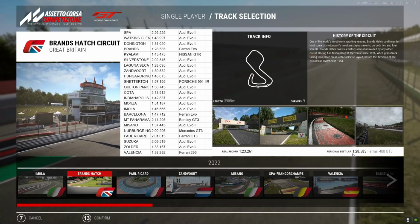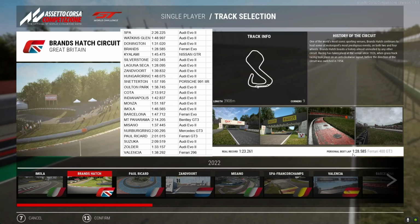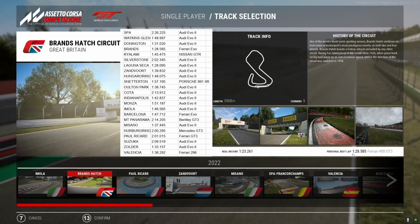Like I said, if you have the game, feel free to put your times in the comments. Let me know. I probably don't have to say it because I know some people are going to jump in and say you're a whole 10 seconds slower than me around here. And look, that's fine. It's all about the journey for me.